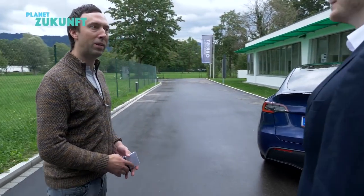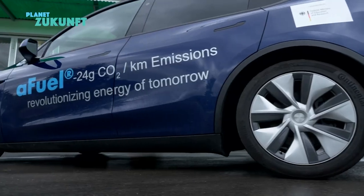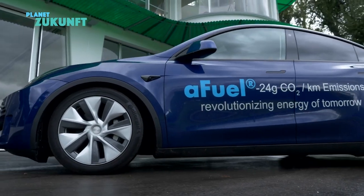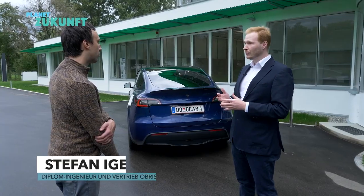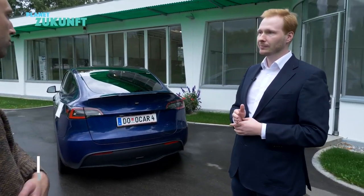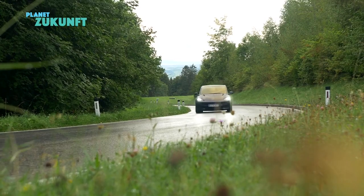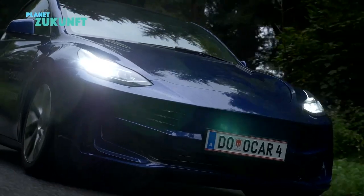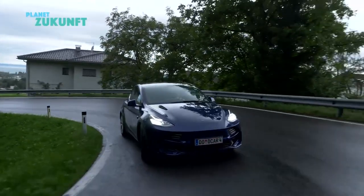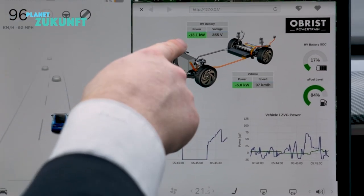With a serial hybrid that already exists, what makes this engine so special? Under 65 kilometers per hour, the car drives completely electrically. Above 65, the engine kicks in. It only has one task, to produce electricity as efficiently as possible. How does the car perform in operation? With a WLTP standard consumption of 3.3 liters of methanol, or 2 liters of gasoline, distances of more than 1,000 kilometers should become the norm.